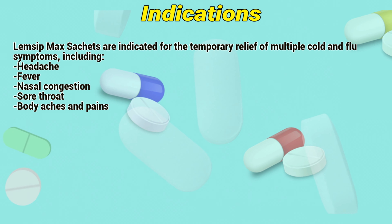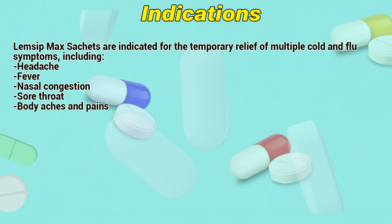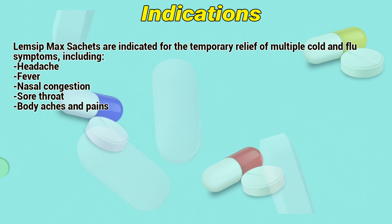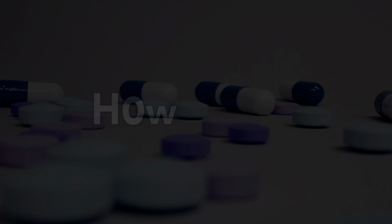Indications: Lemsip Max Sachets are indicated for the temporary relief of multiple cold and flu symptoms, including headache, fever, nasal congestion, sore throat, body aches and pains.